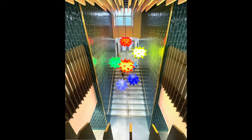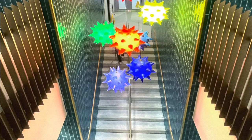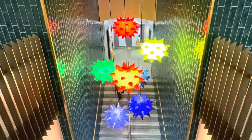But the atrium itself, with its tiling, which reflects, is a very exciting space. And actually, it was Nat's idea to suddenly have this coronavirus lantern in the middle, and that works so well.